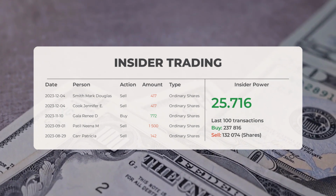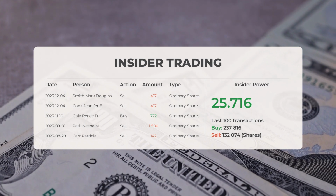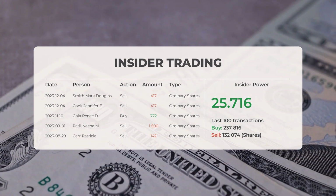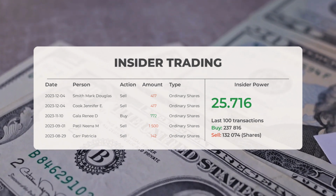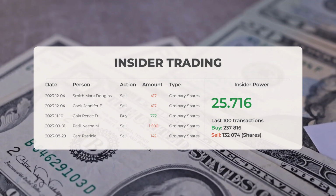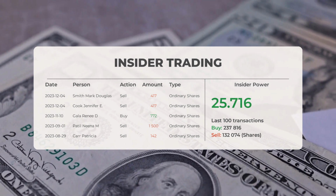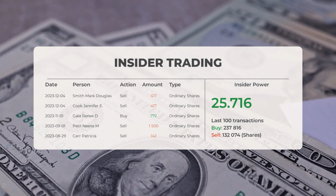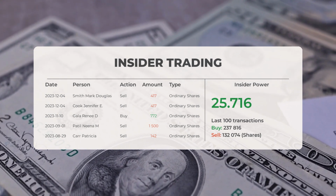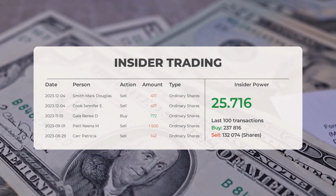Now, let's dive into some recent insider trades. On December 4, 2023, Smith Mark Douglas sold 417 shares of ordinary shares as an insider. On December 4, 2023, Cook Jennifer E. also sold 417 shares of ordinary shares as an insider. On November 10, 2023, Gala Renee D. purchased 772 shares of ordinary shares as an insider.